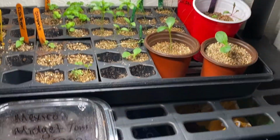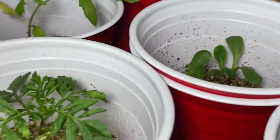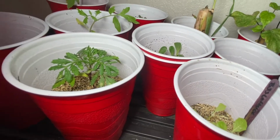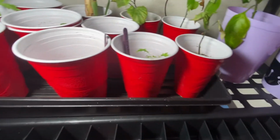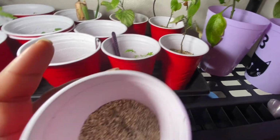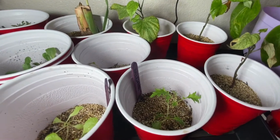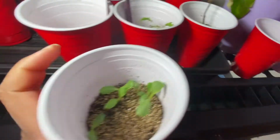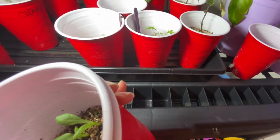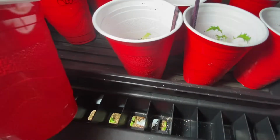Let me get my ladder, my little step stool for thugs. All right, so we've got marigolds here. Oh, so this was a calendula, RIP. This is my borage, and let's see, there's still no true leaves yet, but definitely time to start separating that soon.